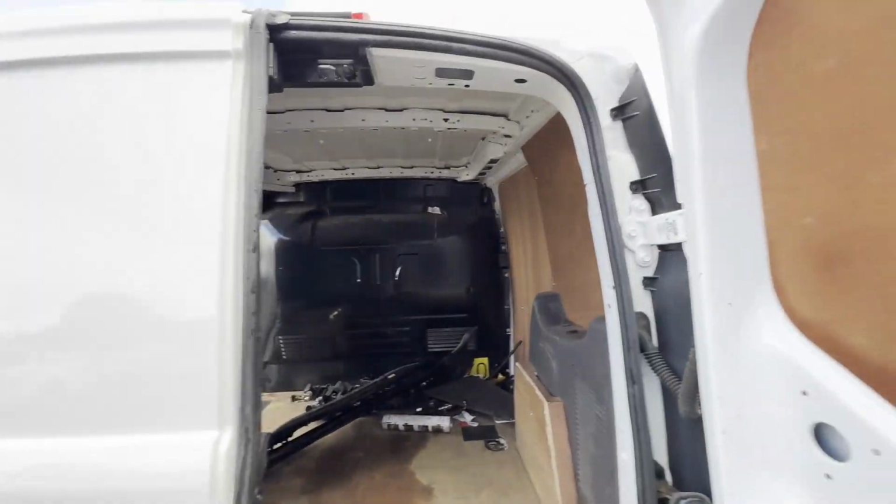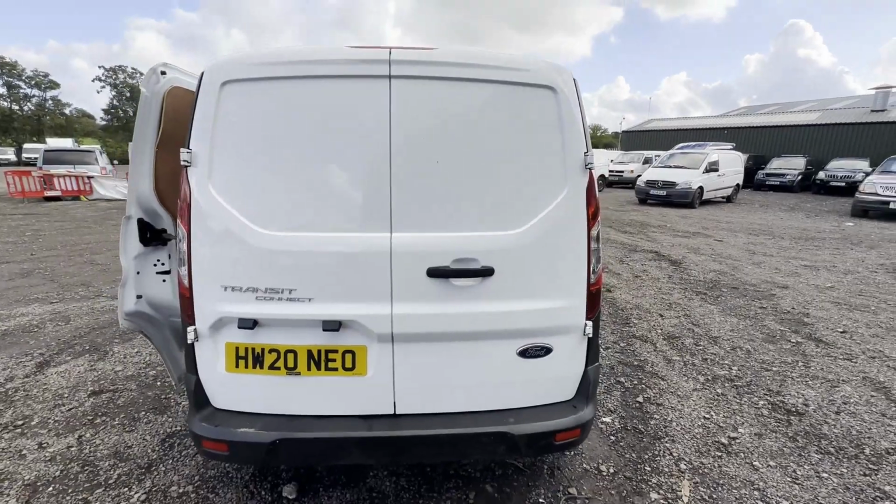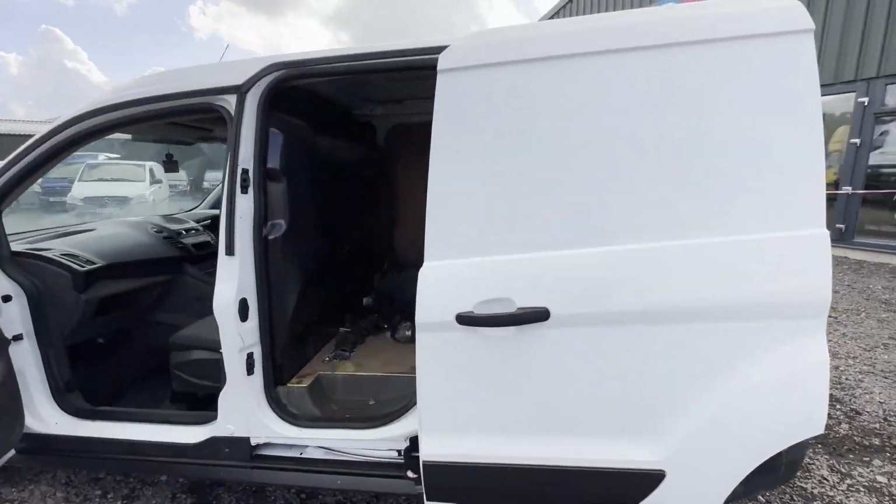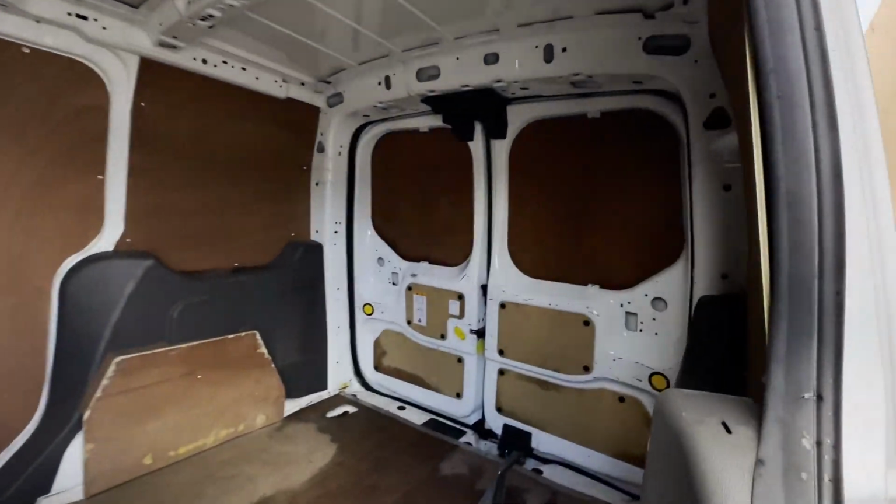Apparently the cambelt snapped and was going to get repaired, but the customer changed their mind. Some ancillaries have been removed. Everything is there in the back of the van. Nothing is missing. It's a tidy professional job.